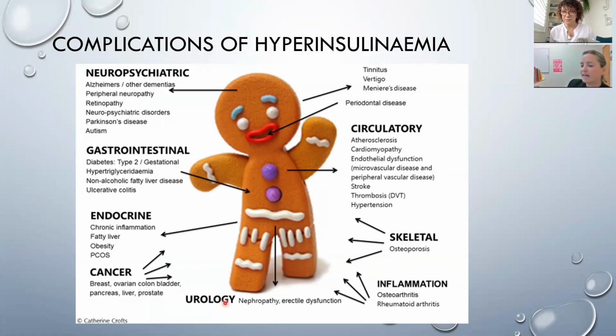But yeah, you can see that high insulin is involved with all sorts of different states, some of which we don't fully understand why. I mean, autism, for example, seems to be associated with high insulin. The studies are not clear. We don't know enough about it. But there's a lot of association between high inflammation and autism.